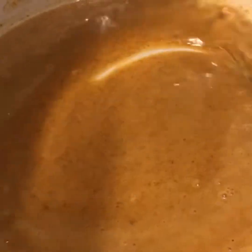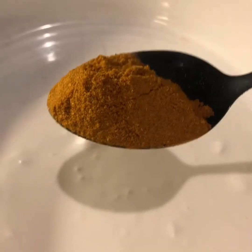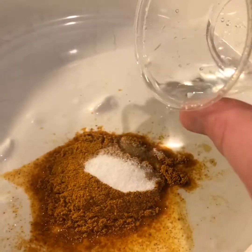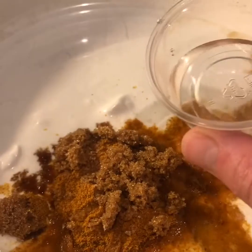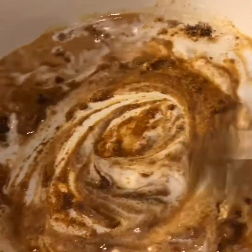Now for our super easy marinade. I've got 1/3 cup of coconut milk, 2 tablespoons of curry powder, 3/4 teaspoon salt, a little splash of white vinegar, a couple tablespoons of brown sugar, a little splash of water. Now we just whisk that all together.